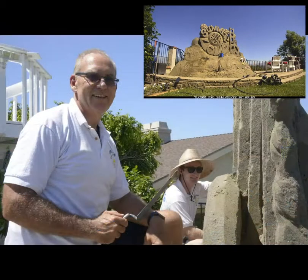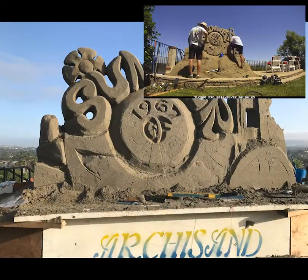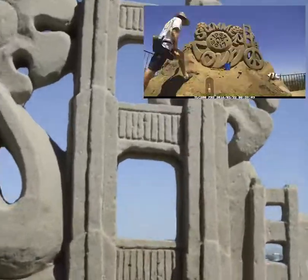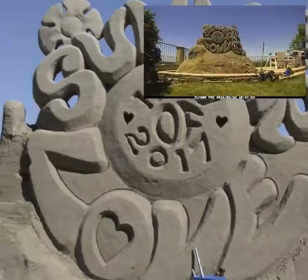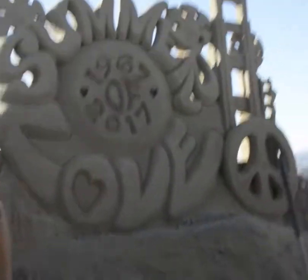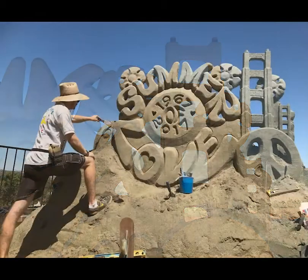And we did a very similar design concept there and shared the Summer of Love with another 40 or 50,000 guests that come to that event. I think we ended up taking second place with that piece. So it was a good Summer of Love for us. So to end 2017, the Summer of Love becomes the best project.